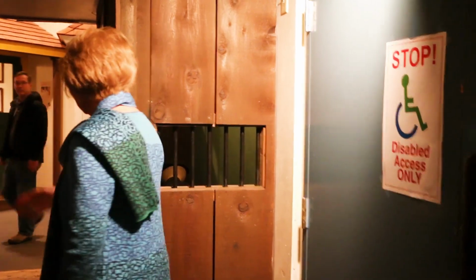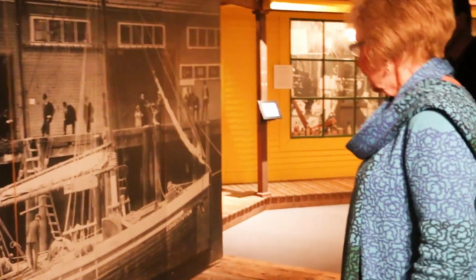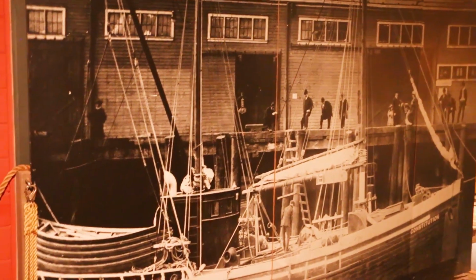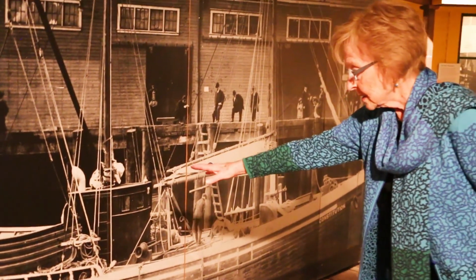So here is another boat that we need to talk about. This is Constitution. It was owned by a Norwegian by the name of Knudsen, who also lived very, very close to where this museum is. He had worked on the dories.